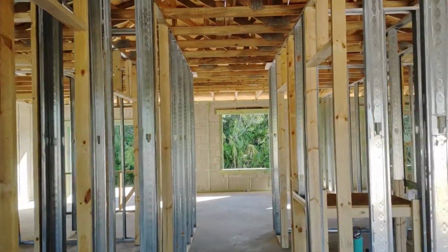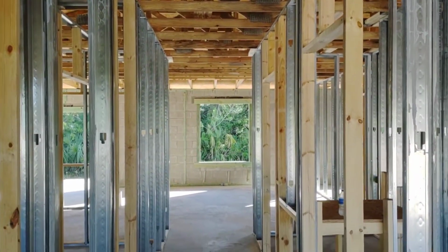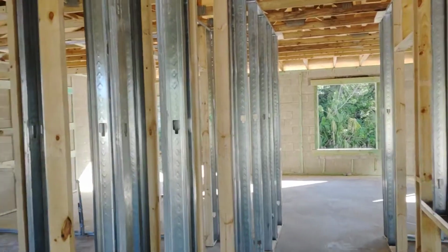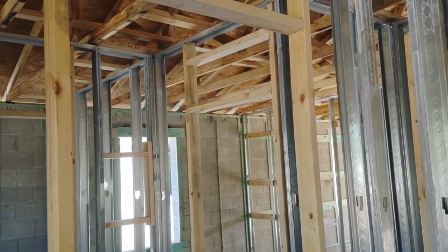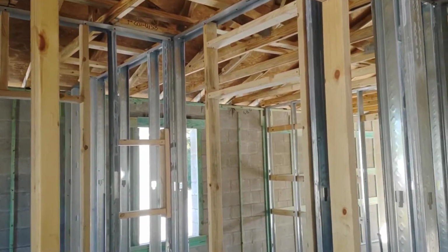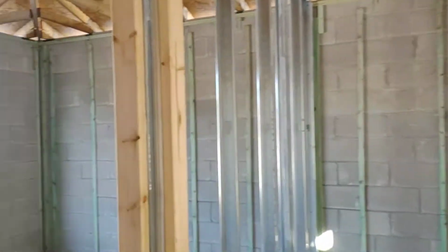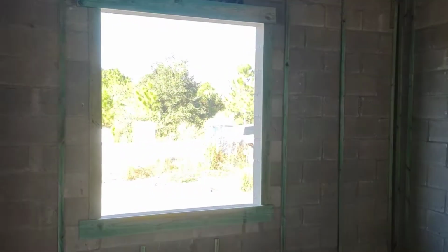And the construction in Florida is a little different than California. So as you can see, they got metal studs here, but they are putting wood at the door entrances, into the rooms and hallways and things like that, which is good for me to know. So now here's one of the bedrooms.